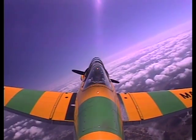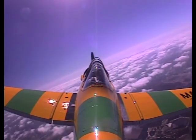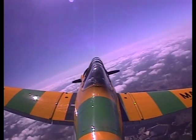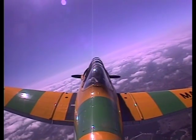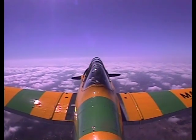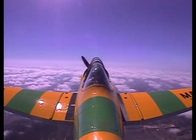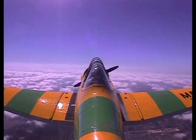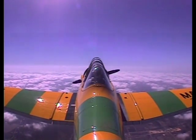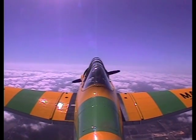Just turning back south to stay away from our normal aerobatic area in case someone else comes out there. As we're slowing down, we're going to bring the power back. I'm just going to hold the nose slightly up. Here's about the 3-point attitude. So if you find yourself like this and we're still not on the ground, you're probably going to want to add power. Power's idle.